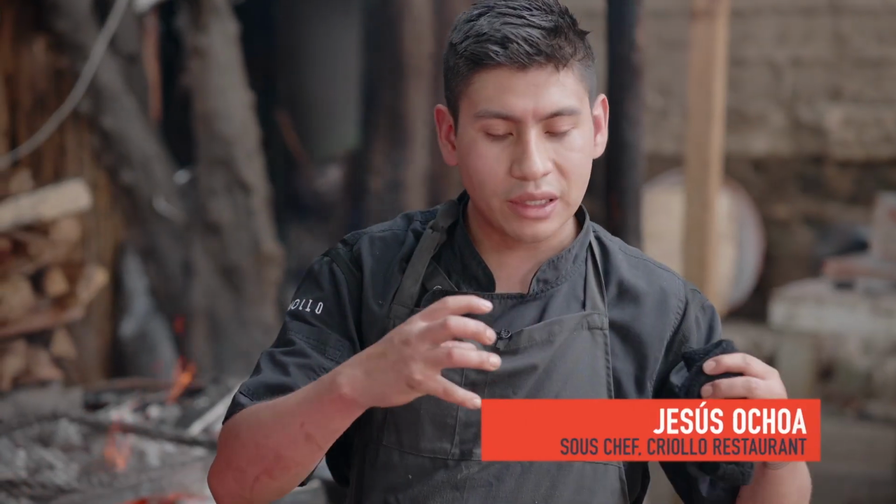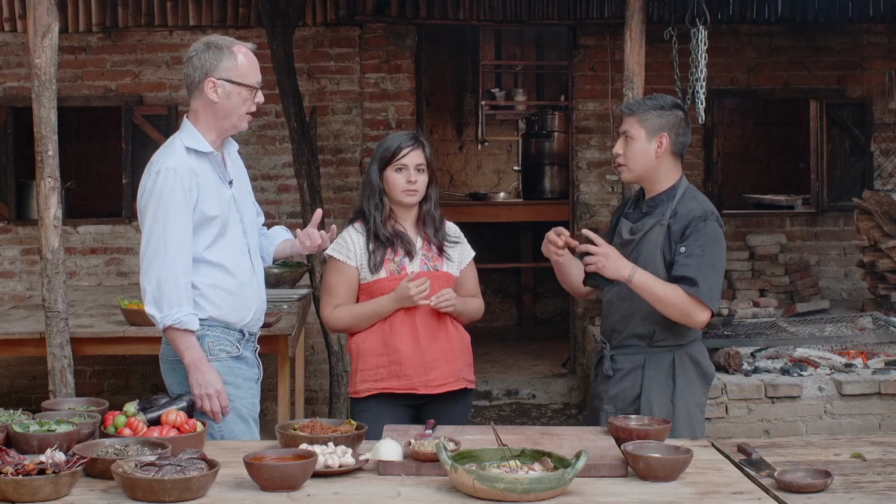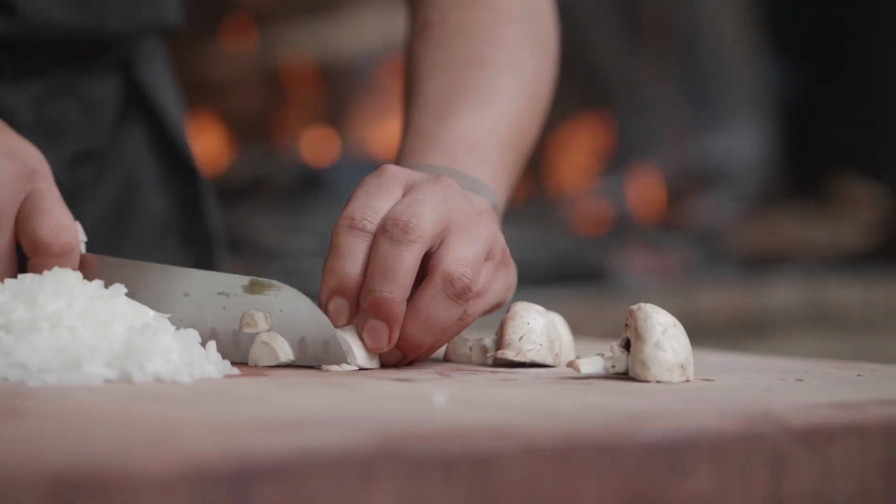So carnitas, though, I always thought sort of is crispy on the outside, right? Doesn't it have crispy bits to it? Crunchy, but not completely, because if they're too fried they come out very... Clear, it's more on the outside, right? Soft on the inside and a little crispy. Exactly.